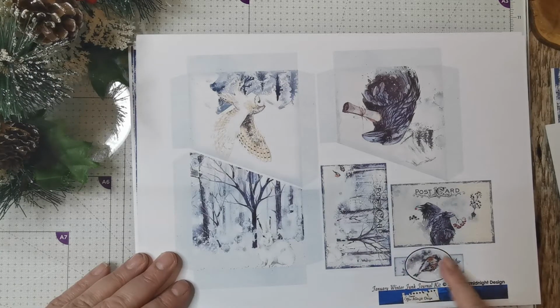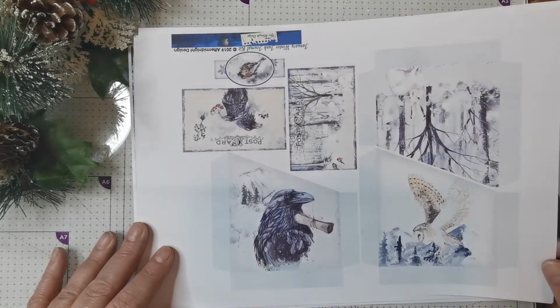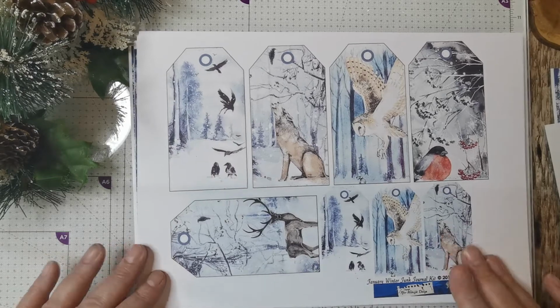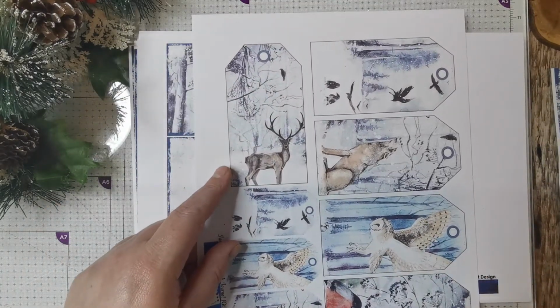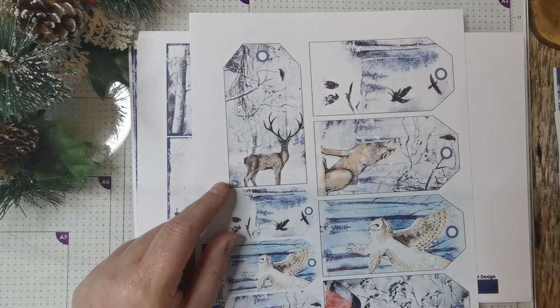Love the tiny little band here. That's so sweet. And that postcard. And some more pockets. Yeah, beautiful. The stag. He's stunning. I don't know if he appears anywhere else. He's not on any of the sheets. It's a shame. That'd make a beautiful sheet.